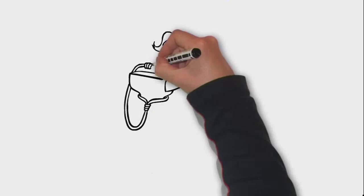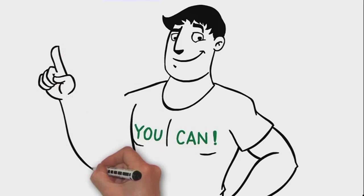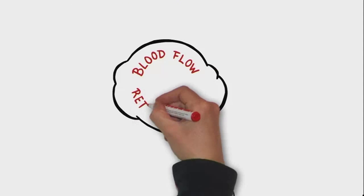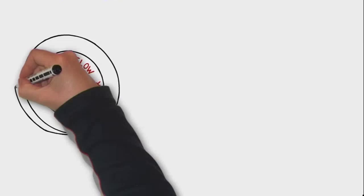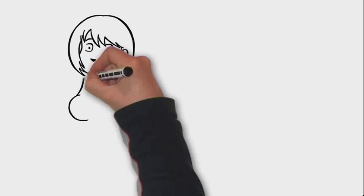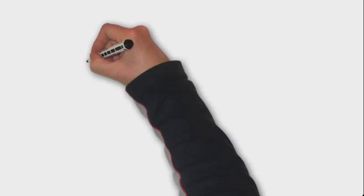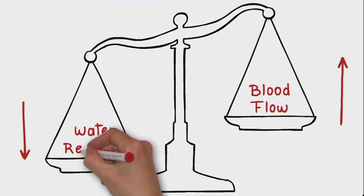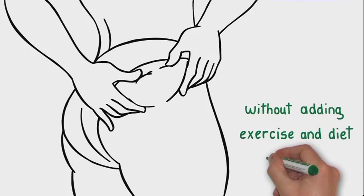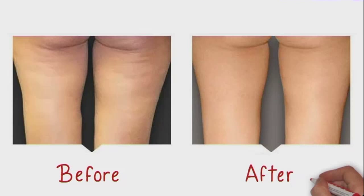Then the question is, is it really possible to overcome the genetics that women have been handed? Absolutely you can. And it's actually very simple. See, the key tip is to treat the underlying problem, which is the lack of blood flow and the retention of water in the specific areas that I mentioned earlier. Once this has been addressed, we can let the other methods of cellulite reduction do their job. Supplemental diet and exercise can then have a very, very dramatic compounding effect, which is exactly what we want. But with that said, solely by increasing blood flow and decreasing water retention in these areas, you can see significant changes in the appearance of your skin without adding exercise and diet. So yeah, take a second and imagine yourself going from this to this in only a few short days.